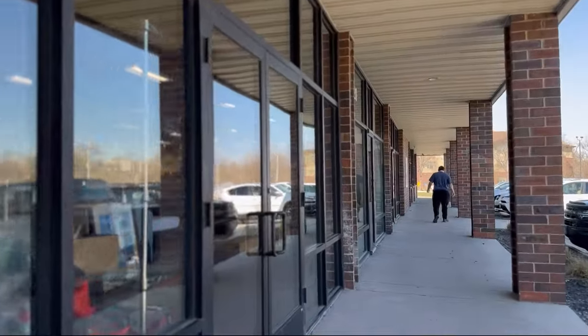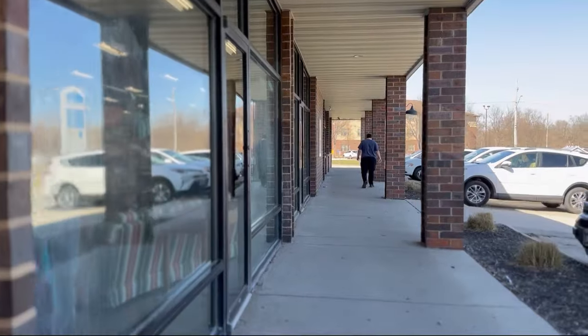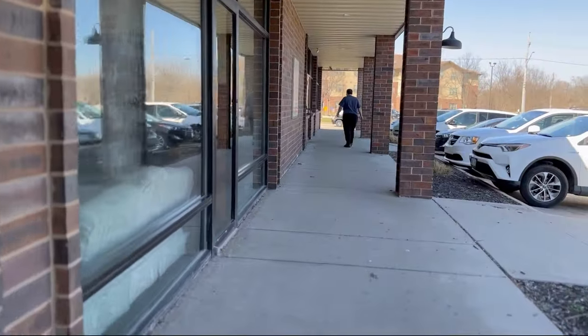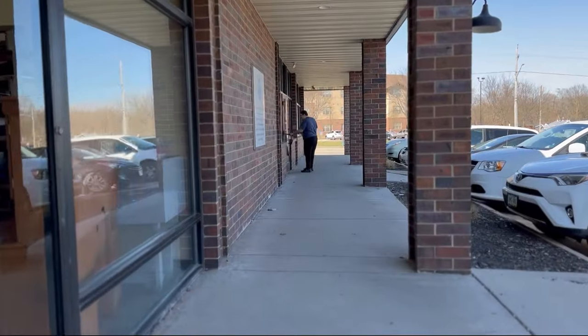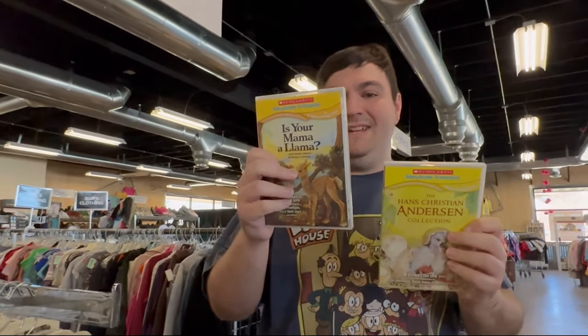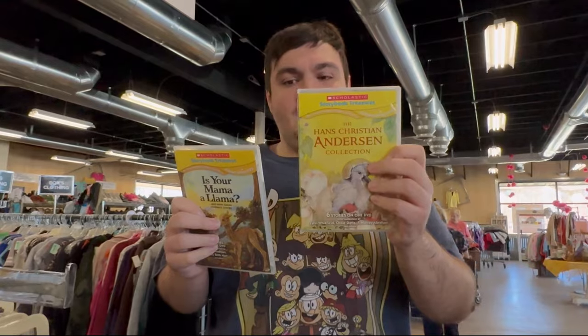We dropped off some donations at St. Vincent's, so of course we have to go in and take a look around. We're doing a lot of spring cleaning right now, trying to get rid of a lot of stuff that we haven't used in a long time. These are Scholastics. Is Your Mama a Llama? And this one's Hans Christian Andersen. Those look like good ones.